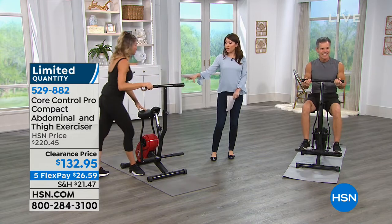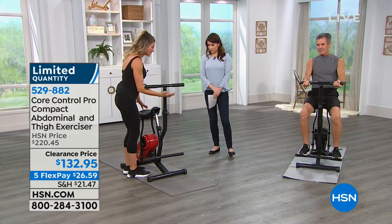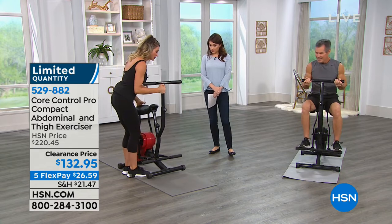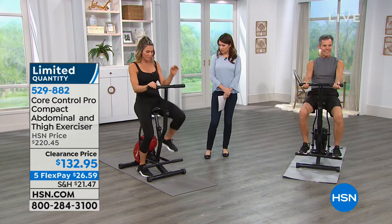And the weight capacity on this, by the way, is 220 pounds. As well as, like we said before, a small footprint, so I'm easily able to transport this from room to room. This is about 36 pounds, so think maybe like a small end table. It's really, really lightweight.